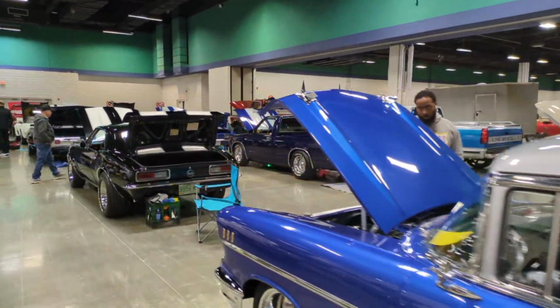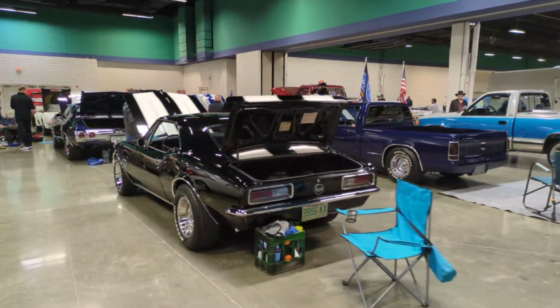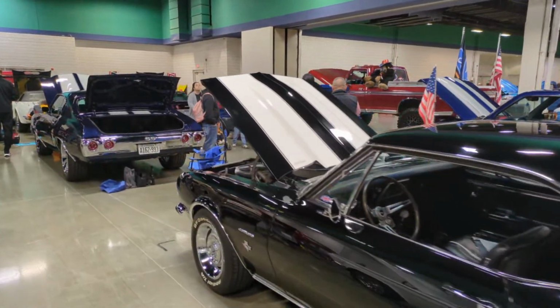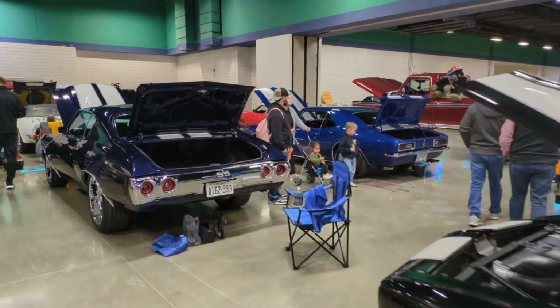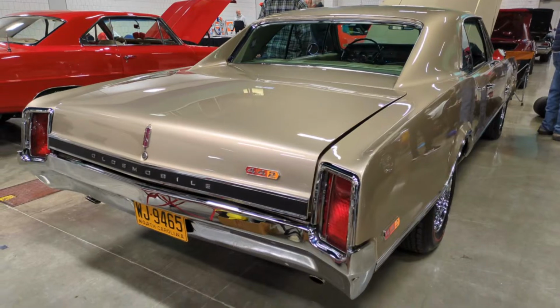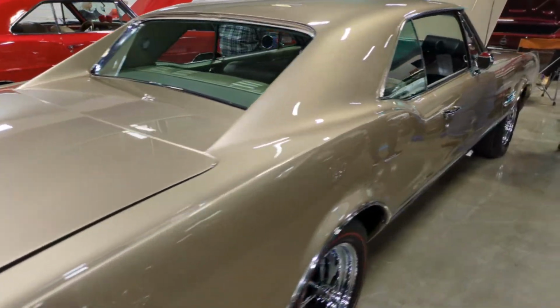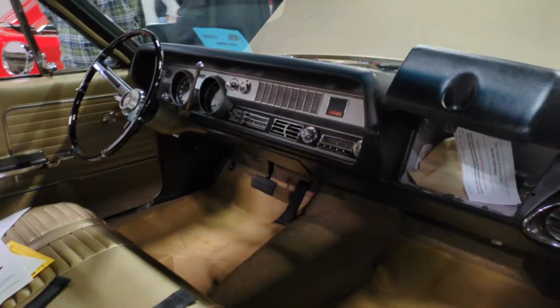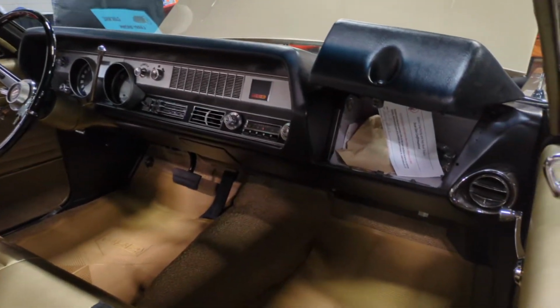I don't know what that white car is there with the doors propped up, but we're gonna go check it out in a minute here. Is that a Lamborghini? I can't tell. We're gonna go find out in a minute here. Another 442. I like the other 442 that we saw earlier in the video. This one, I like the paint job on it a little bit more. I've never seen a tiny little glove box like that. That's pretty cool.